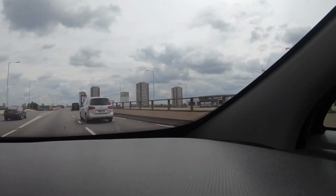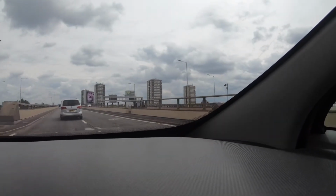And that's the Grenfell Tower. That's where the fire was. Very sad.